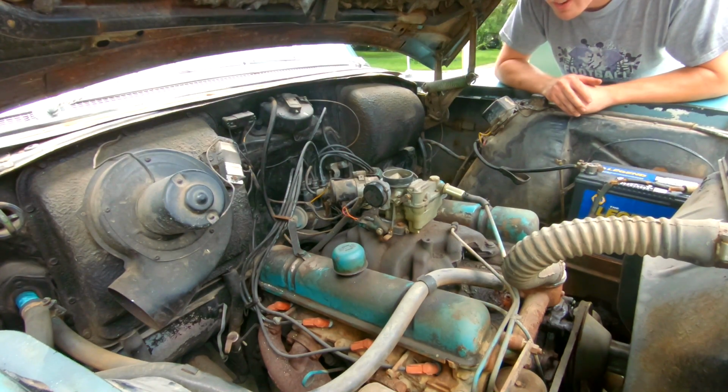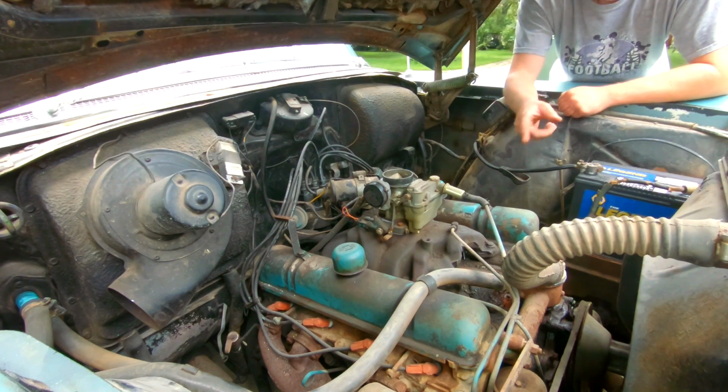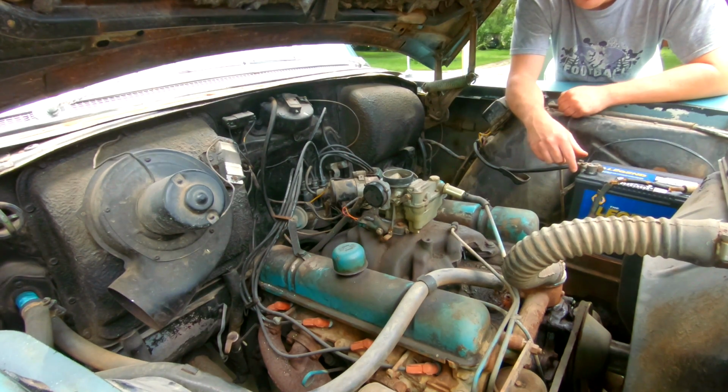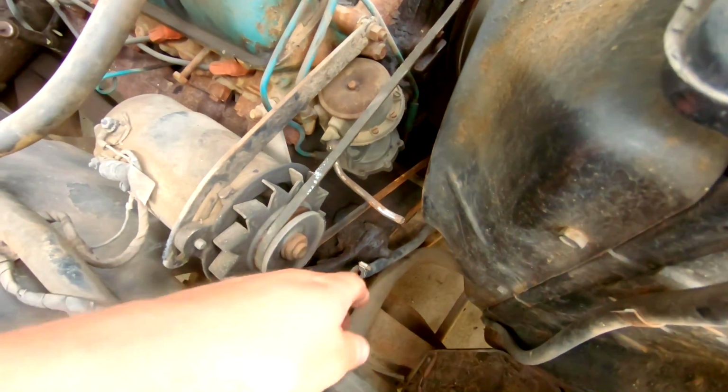Well, she does run, everyone. Oil pressure actually came up to 35 pounds for the 2 seconds it was running. Let's see if we can get the hose off of the fuel pump. I'll run a temporary gas can, see if we can get this thing to idle and actually stay running. Holy hell, was this an accident waiting to happen.